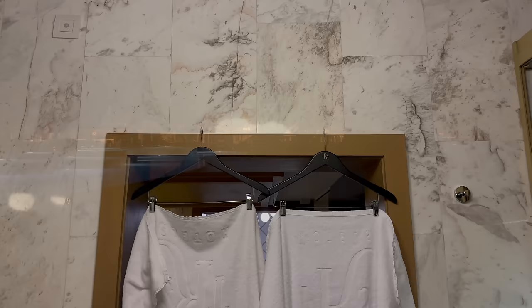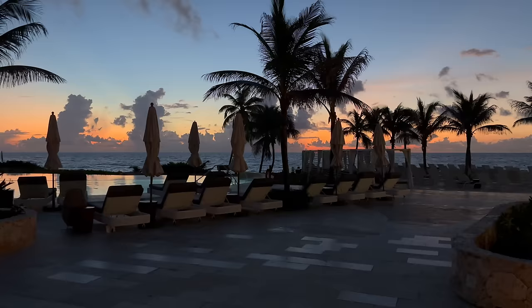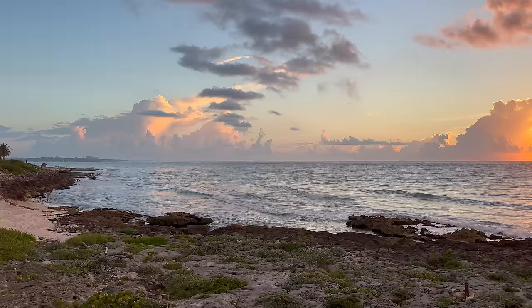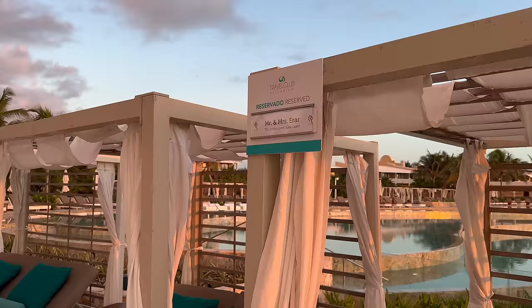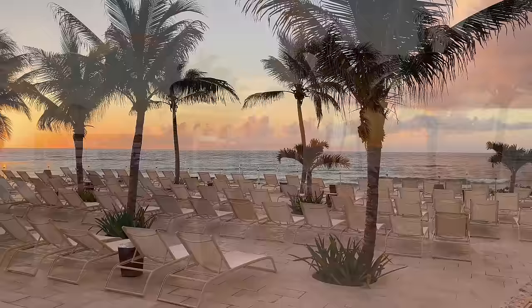Here was my semi-effective way to keep the bedroom cooler. It was a beautiful sunrise on the coast, and one other thing that I forgot to show you previously were the cabanas, which you can reserve ahead of time and are chargeable. Okay, time for breakfast.